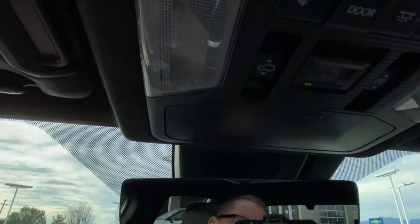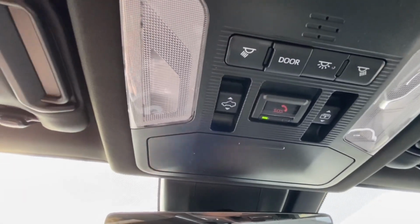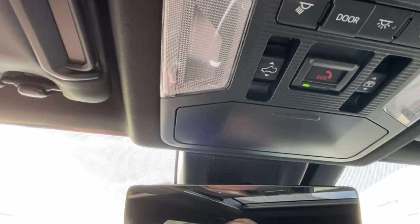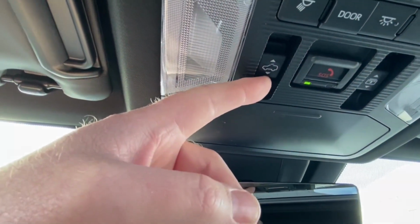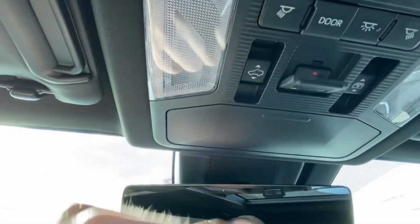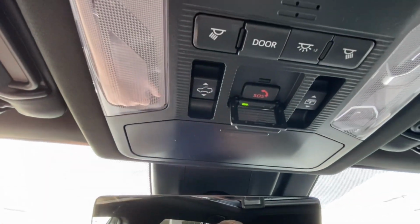Coming up to the top here, we have our dome lights, and then controls for our panoramic sunroof, shade, power shade, and then open up our moonroof and sunroof. And then we have reading lights here. And then this is a cool button here. So this is known as SOS.